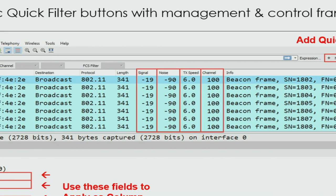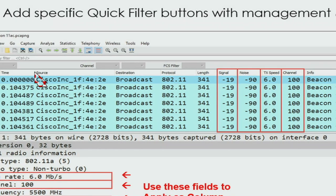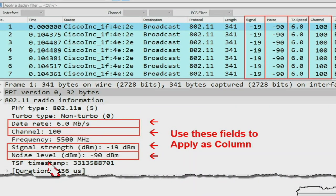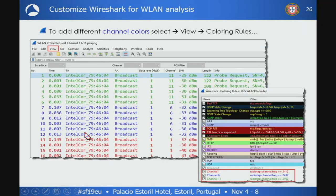So here you see we are in channel number 100. A lot of information which we are going to need, especially later when we're looking at multiple channels. We would like to know in which channel which traffic is sent. So just use this field as a column and you have a lot of information for troubleshooting.